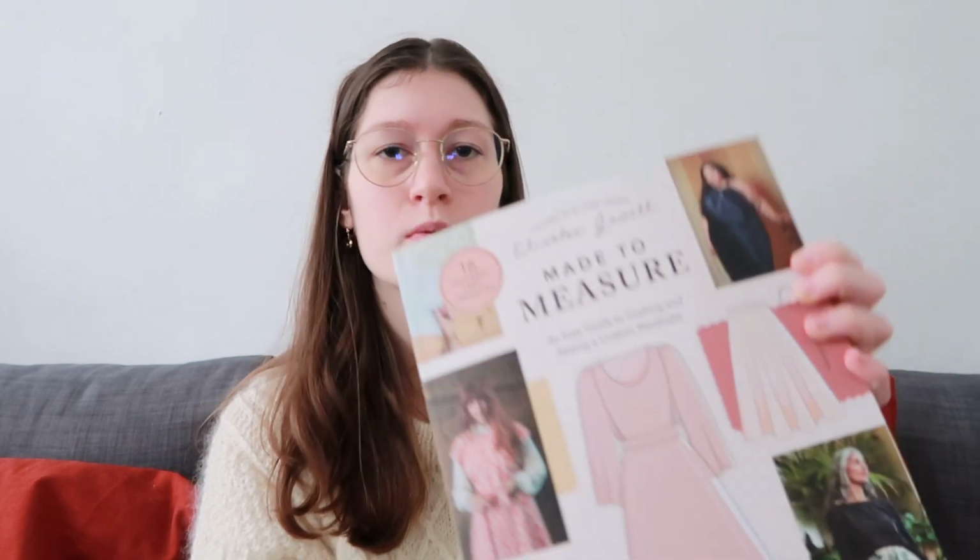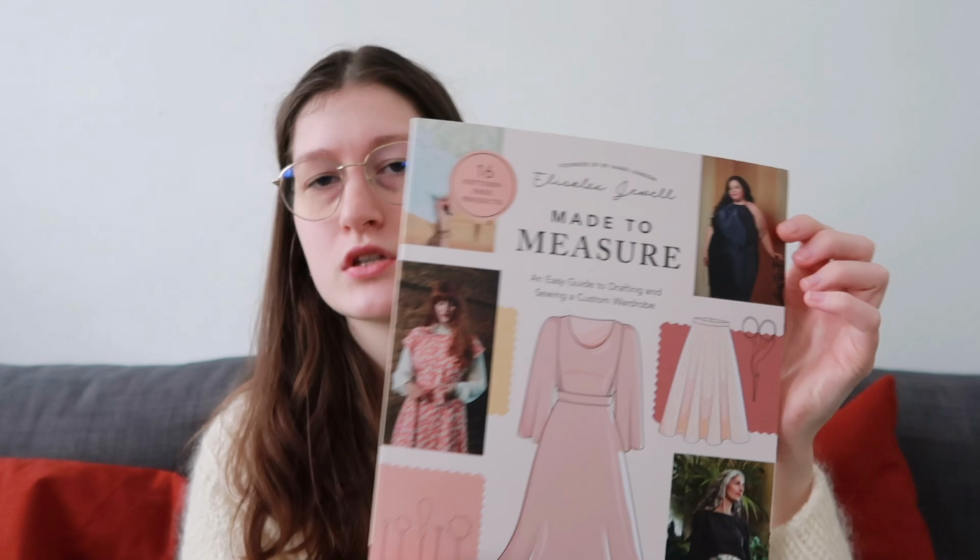I also got something that is not knitting related but sewing related, so if you're interested then thank you, if not then that's fine as well. It is Made to Measure, an easy guide to drafting and sewing a custom wardrobe. I got this book as a pre-order, and it's by Elisalex Jewell. I don't know if that is correct, but they are from the company By Hand London.